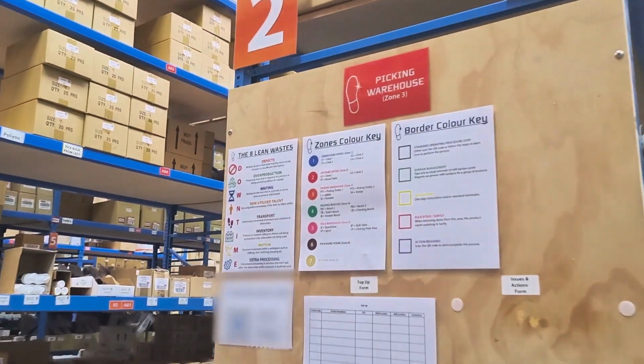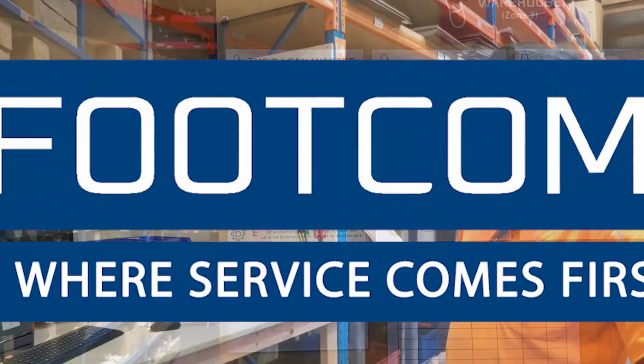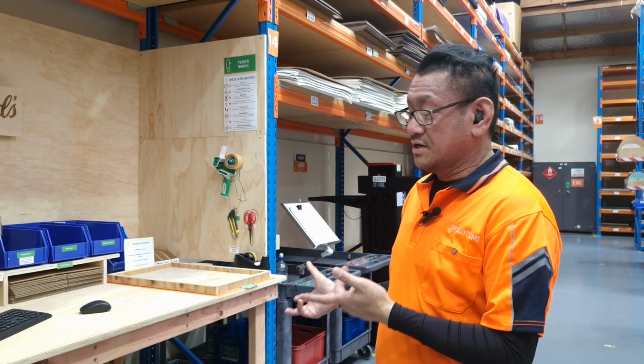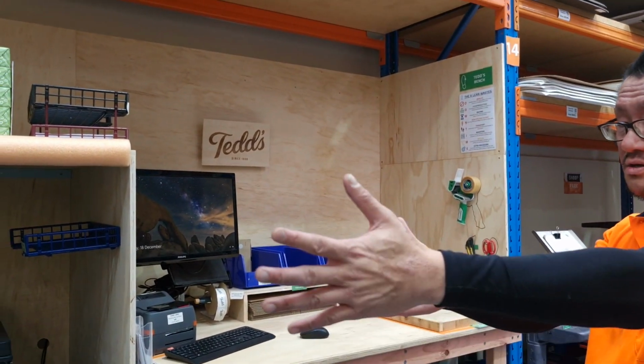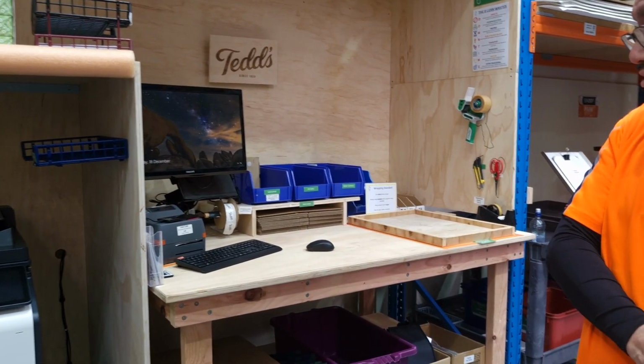Watch how our team transformed our operations using lean principles and continuously eliminating the 8 wastes. So one of the favourite improvements this year has been this new TED bench, or the new section. So it's closer to the packing area, less motions. But yeah, it's going really well.